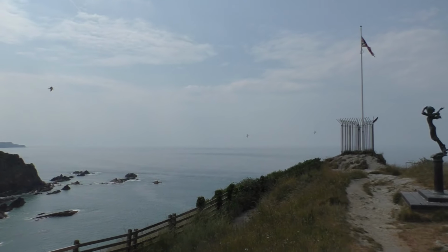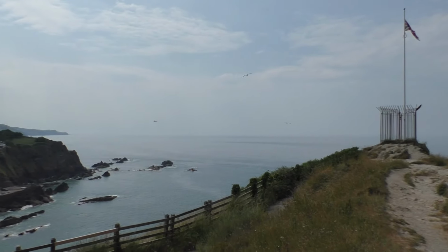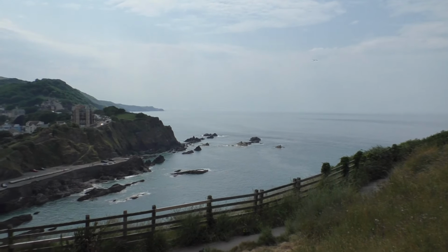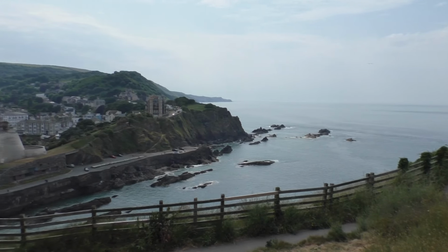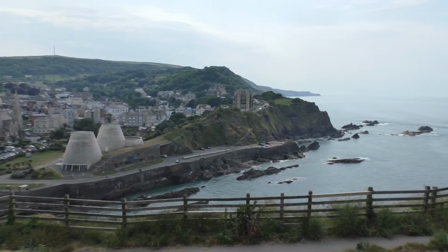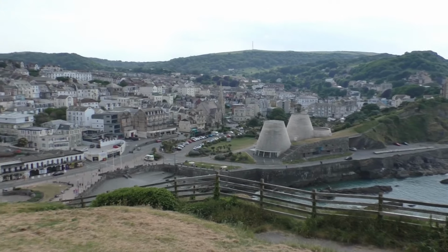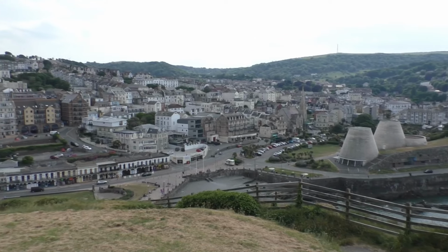So what we're going to do now, I'm going to go back down and wait to board Waverley, and on the return trip we'll be going via Minehead and Clevedon before returning to Penarth about 7:45, if everything goes on time, that is. So let's get back on board Waverley.